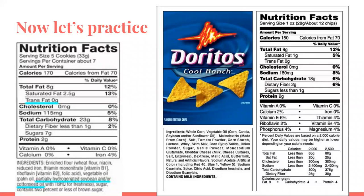You can see the red 40, blue 1, yellow 5, and then even more chemicals for preservatives. So overall, Doritos aren't the greatest. And then you can see they're high in sodium. The protein is low, carbohydrates high. So not good for health, not good for weight loss, not good, period.